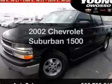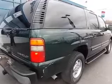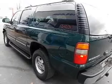Presenting the 2002 Chevrolet Suburban. Travel the roads in style and comfort in this great vehicle. The powertrain includes four-wheel drive with a powerful 8-cylinder engine connected to a smooth shifting automatic transmission.